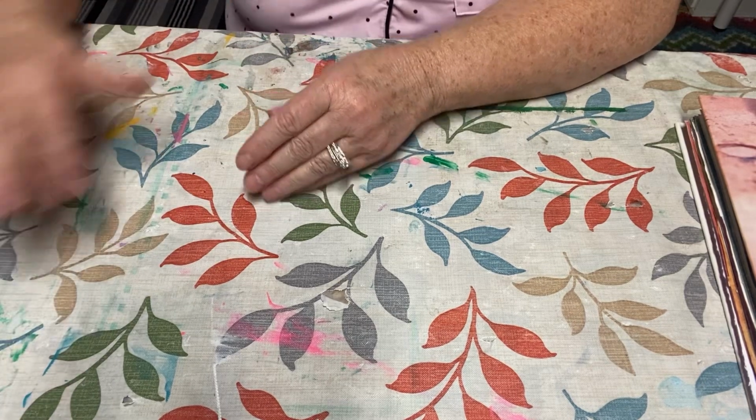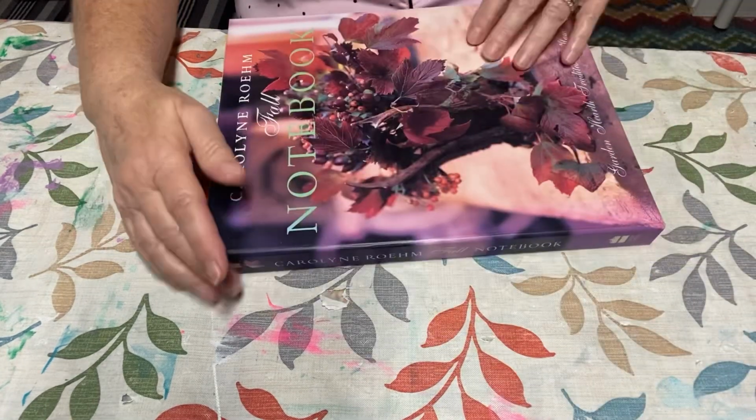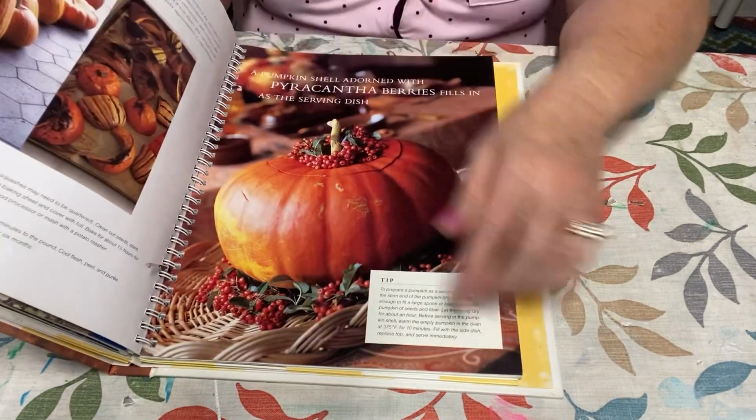And of course, when you're watching all these people and you're getting all these ideas, I went to the used bookstore and this beautiful cookbook was right there in front of my face.